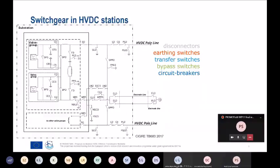Speaking about switchgear in HVDC stations, since the beginning of HVDC, a very large number of switchgear is already known in DC. We made a very good inventory in the CIGRE technical brochure 683. It's not my intention to discuss all of them. What I just want to point out is that we have identified in that stage already 24 different types of HVDC switchgear, which are disconnectors, earthing switches, high-speed earthing switches, transfer switches and bypass switches, but the real device which is not actively used in real projects is the DC circuit breaker.